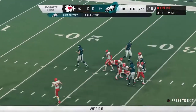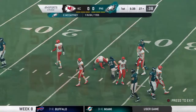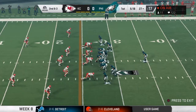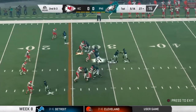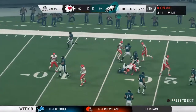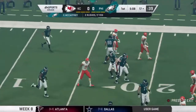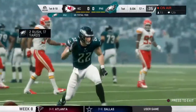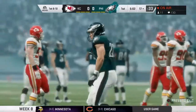Had a bit of a lane there, took advantage of it. Give them 7 there on the first down carry. It's a 7-yard carry to set them up with a 2nd and 3. On 2nd down, McCaffrey. And inside the 20 before he's brought down. 10 yards there and an Eagle first down. Quite the opening drive march they're on right now.